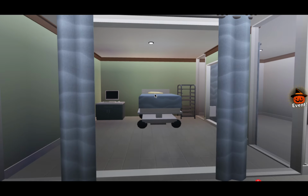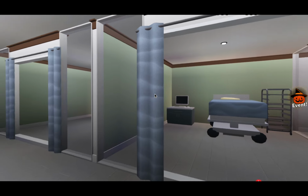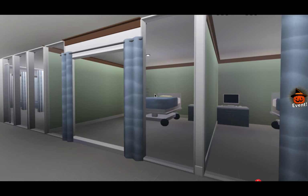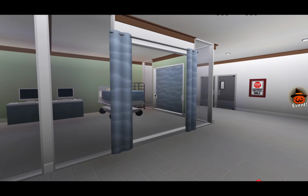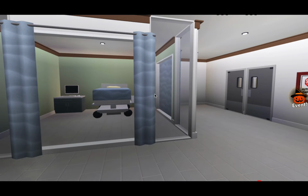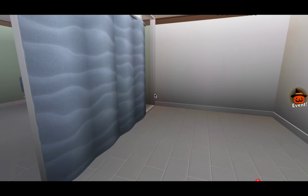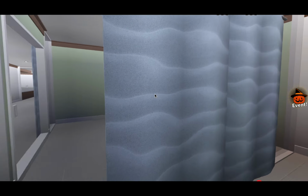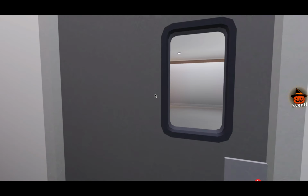Both bays are designated with state-of-the-art equipment, including ventilators to assist with breathing, defibrillators for cardiac emergencies, and advanced monitoring systems to track vital signs like heart rate, blood pressure, and oxygen levels in real time. All resources that allow our medical team to respond quickly to emergent cases spanning gunshot wounds, heart attacks, car accidents, and more. And at the end of the hallway, these double doors lead to the EMS entrance.